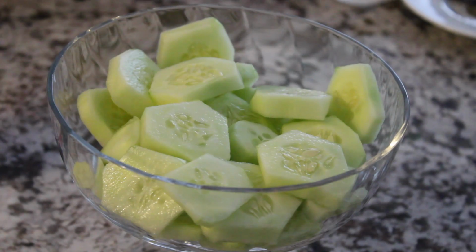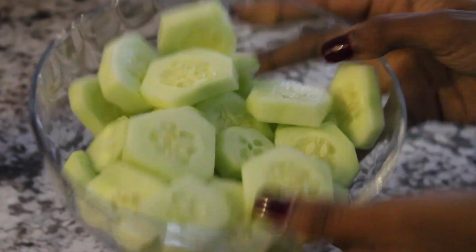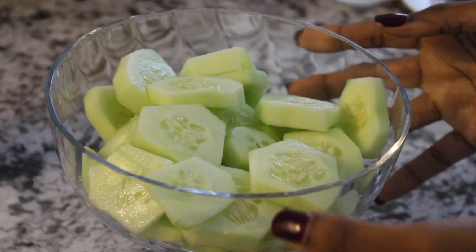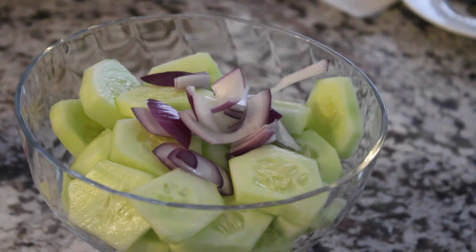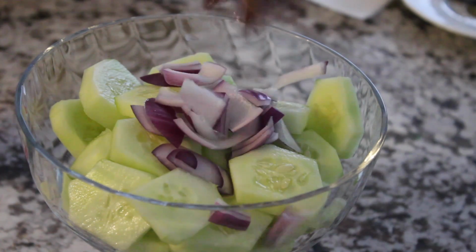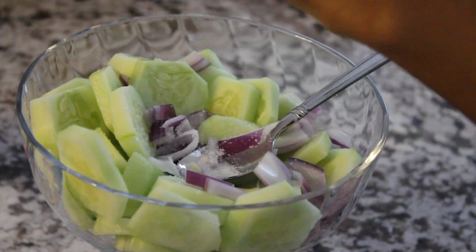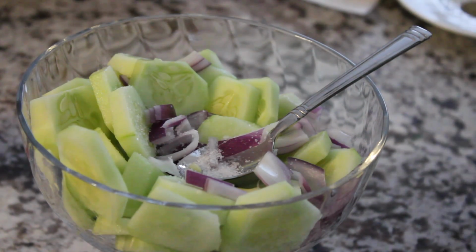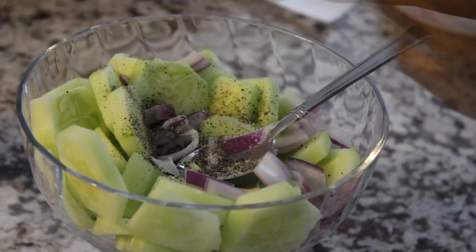That cucumber salad is so simple to make. I like to make a little bit more so that I have two helpings. I cut up two cucumbers and put them in a bowl, but you can do one. Just do whatever portion size you want. I added my onion and gave it a little toss. Then I add a little salt and a little pepper. You can do it to whatever your taste buds are desiring.